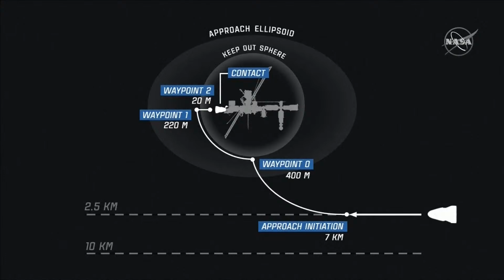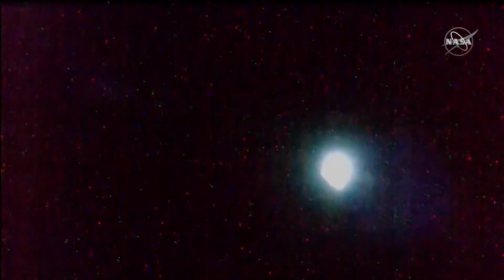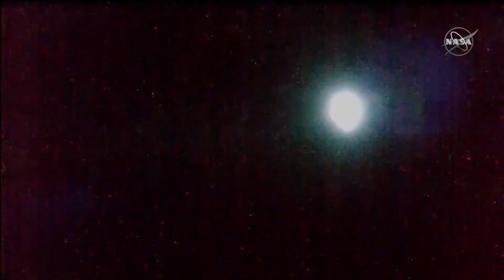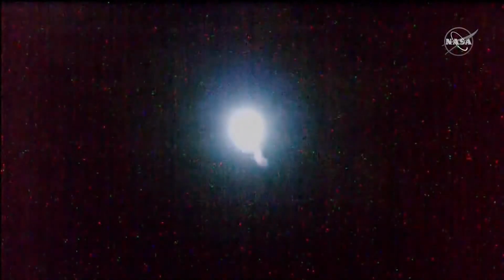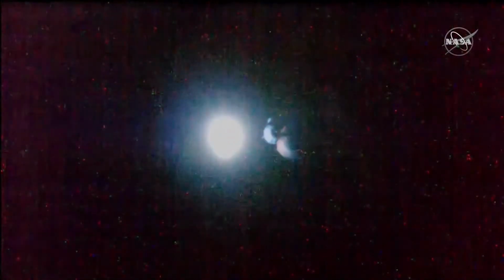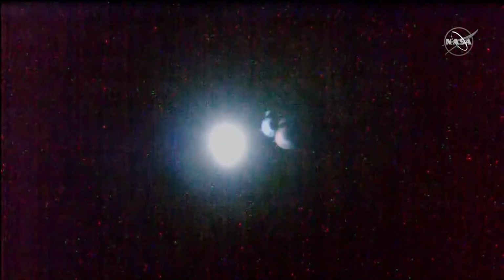There's no pausing. That's planned at the 220-meter mark. They could pause if they wanted to, but the nominal rendezvous trajectory and plan has us pass that waypoint 1, executing a waypoint 1 or approach 1 burn to push in right along the docking axis, really straight in towards the docking. Now we're starting to see those views from the International Space Station, those high-definition views looking down at the Dragon spacecraft, which is currently 330 meters, hugging the outside of that keep-out sphere, making its approach from below the International Space Station to right above.